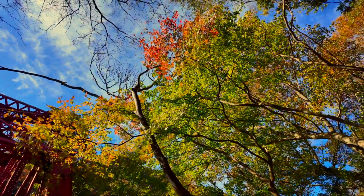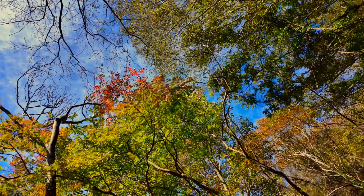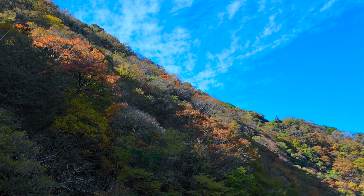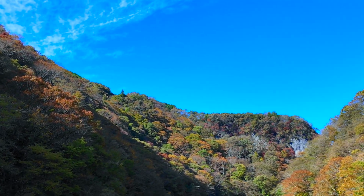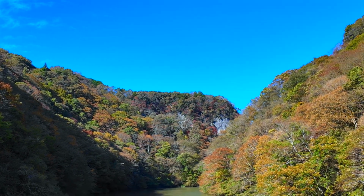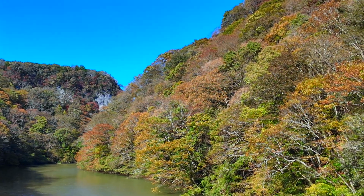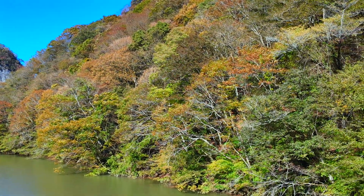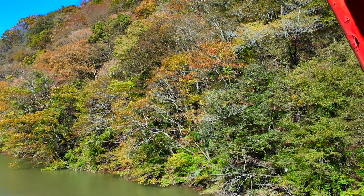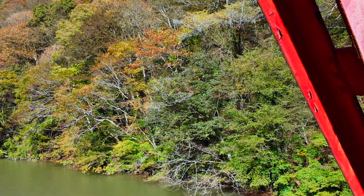Anyway, this is one of 3 bridges across the main part of the lake. This bridge is called Shinryubashi, or Divine Dragon Bridge. This is the view from the bridge up towards the northern end of the lake. This bridge was originally the Momijibashi, or Red Leaves Bridge, which carries the main road across the lake. But when a new bridge was built to carry the main road, this bridge became redundant.